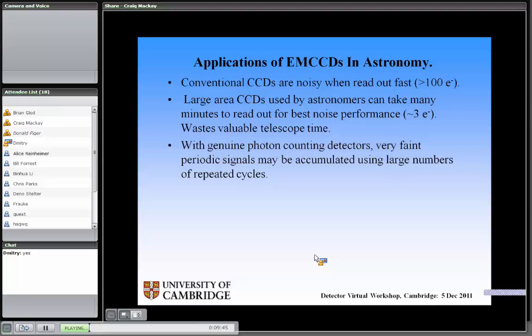For example, if you're looking at an object that has some kind of periodicity in the signal, but intrinsically it's extremely weak, then you can run a photon counting detector fast, and you can accumulate very large numbers of these individual images and gradually bring them together in synchronization with the cycle. And that allows you to get down to very faint levels very quickly.